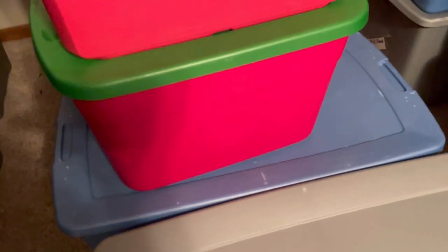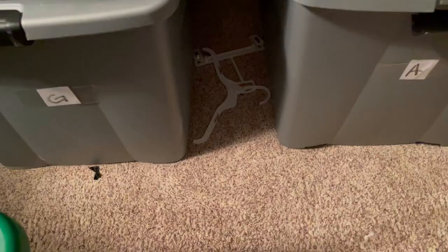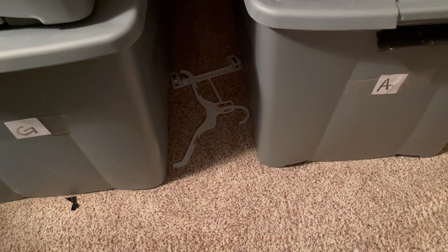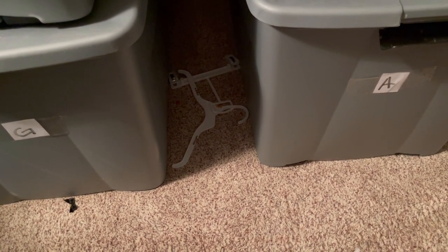And again, I don't know why I sat it in here. I was probably multitasking and then just sat it down and left it. Sort of like the lonely hanger that is still sitting on my floor.